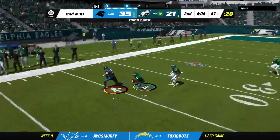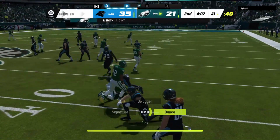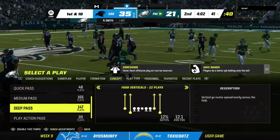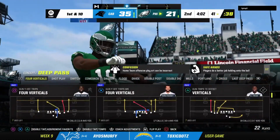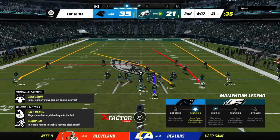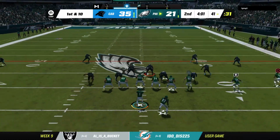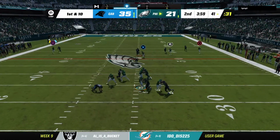Well, they're finally looking for Thielen, but it's intercepted. Picked off by Roquan Smith. And the Eagles are going to take over at their own 41. CD, I know it's just his 2nd year in the league as a quarterback, but that's going to be one when he flips on the tape. He's like, I shouldn't have thrown that ball. No doubt about it, and his coaching staff will be emphatic that he shouldn't have.